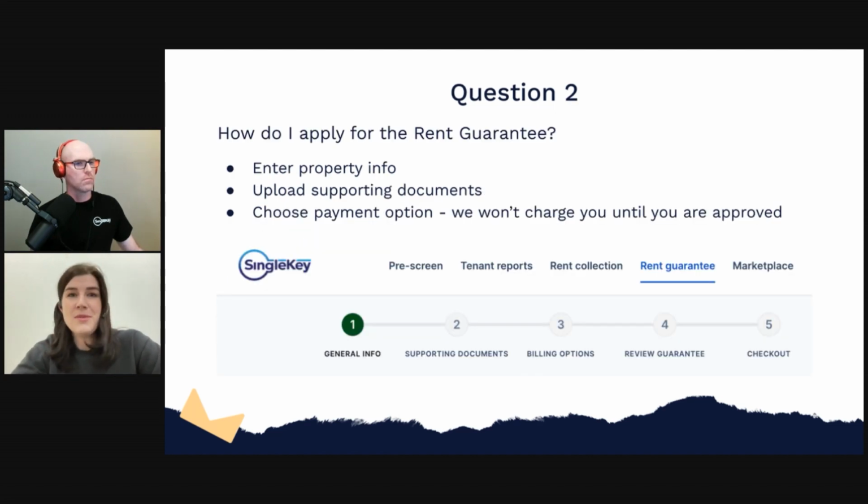So question 2, how do I apply for the rent guarantee? This is another common question that we get. It's pretty simple. You can do it directly through your SingleKey account. And as soon as you apply, our team is going to get notified so we can review all of the documents for you. You can see here at the top, this is a sample of what it would look like in your account here. It's basically just going to ask you for the property info, so the address and the rent amount. It'll let you upload all of the supporting documents, so those tenant reports, proof of income from the tenant, and any other relevant documentation you've received.